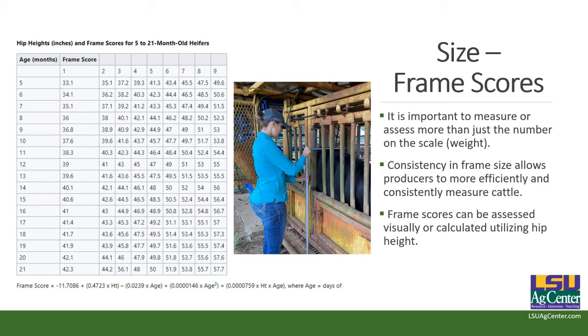If you can visually see it, why does it matter that you're actually looking at a frame score number? Well, if you go back and you look at pictures of cattle throughout the decades, you can see that we always swing on a pendulum. So we go from really small to very large framed, back to kind of moderate framed, and we swing both ways all the way from small to large with moderate falling in between throughout the years. And so if you're visually assessing them and you're just saying, okay, yeah, they're all about the same size, are you slowly getting larger? Are you slowly getting smaller? Is it meeting your production goals at the end of the day?